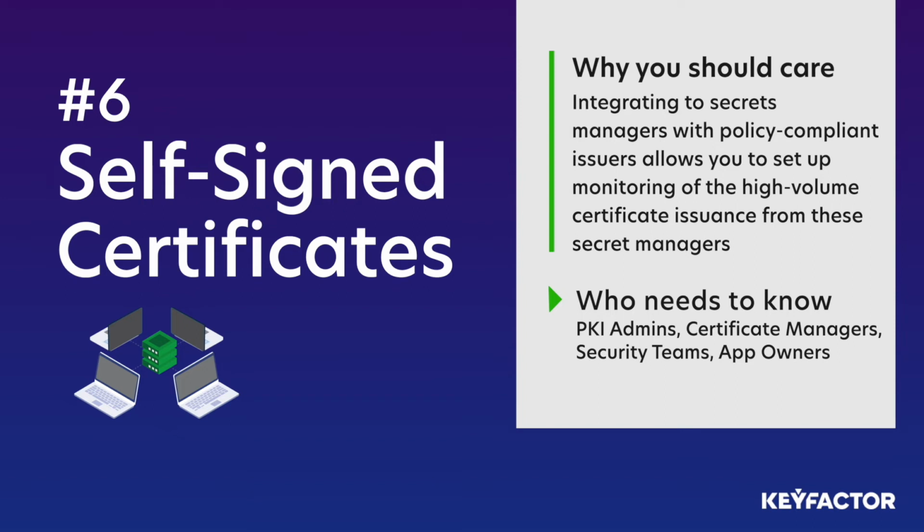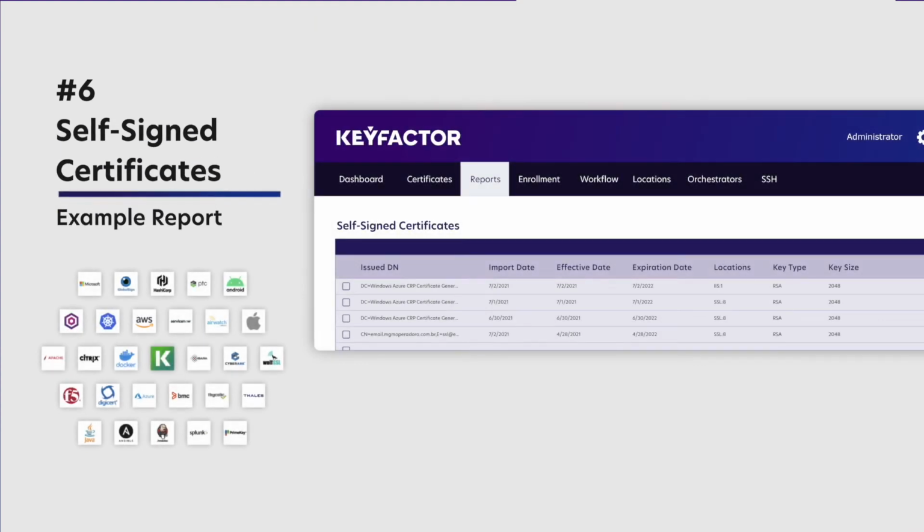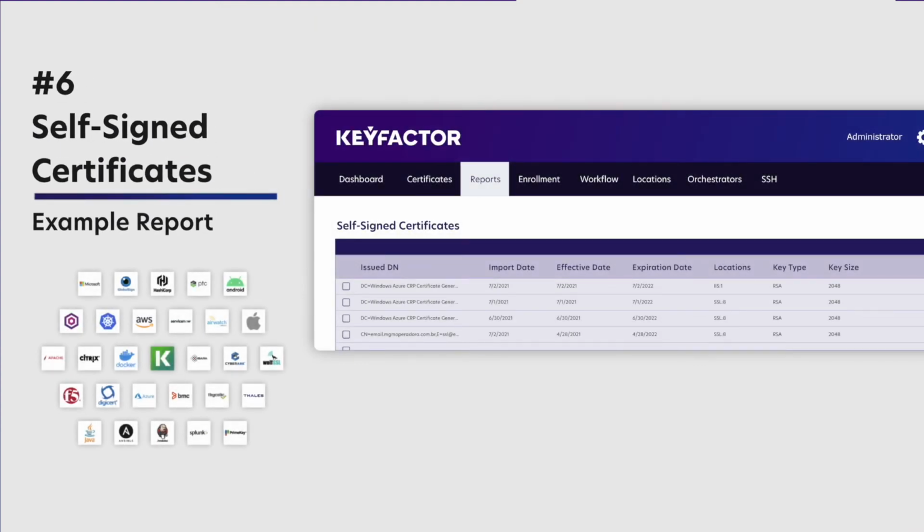What's really interesting is that people come to us and ask, hey, how can you tie into HashiCorp Vault? Or how can you tie into a CA on my Istio service mesh, right? What they're trying to figure out is basically, how can we make sure that these secrets managers are policy compliant, getting back to an enterprise PKI? So this one can get out of hand really fast, but it's a great way to show exactly where the certs are by tying into these tools that you may not have known were issuing certs for the engineering team.